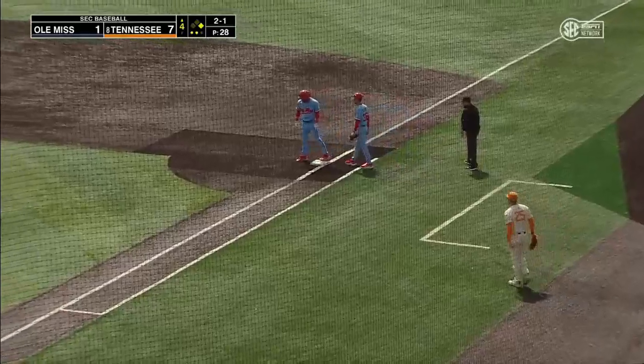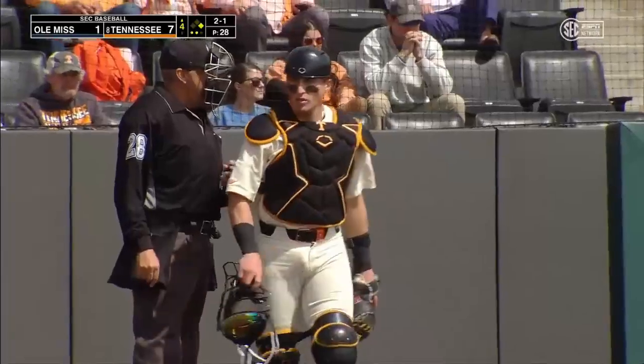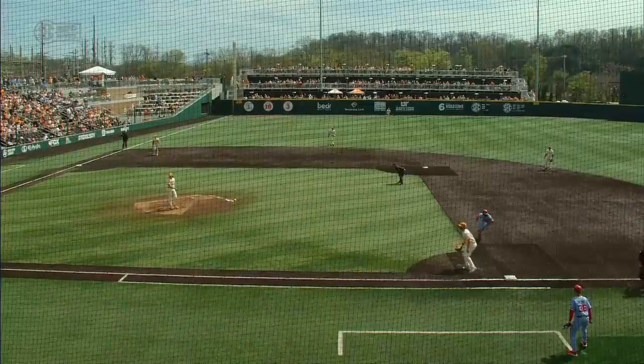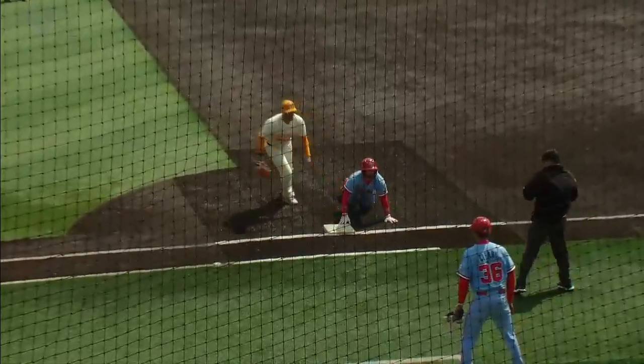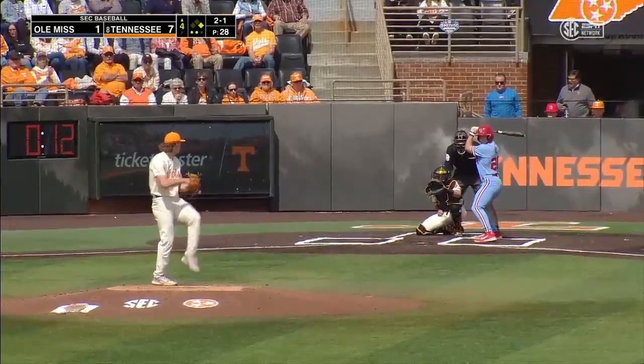Burke couldn't catch it. The tag looked pretty close to Burford diving back in. He would have been out. I think he would have been out. If he makes the catch, if Burke makes the catch, he's out. It's bang bang for sure. That's a tough play for a first baseman who's a lefty. He wears that glove on the right hand. You've got to flip the tag.